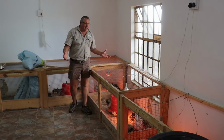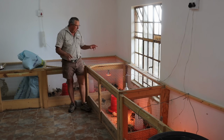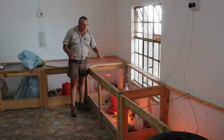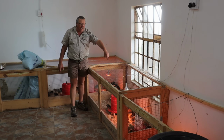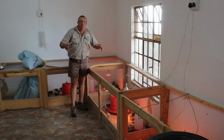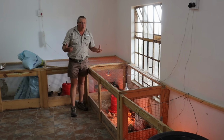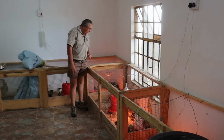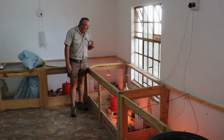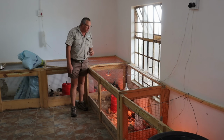These cages are slightly larger, the birds are slightly older, they've worked out what a waterer looks like, they've worked out what a feeder looks like. We only hang a single light because the birds are able to move towards and away from the light, and they know their way around here. They are cheeping a bit, and I think they think that I'm bringing them snacks, which is not true.